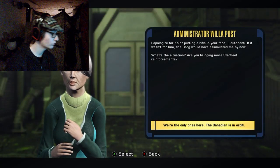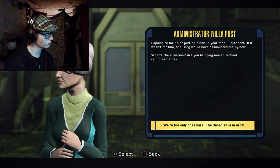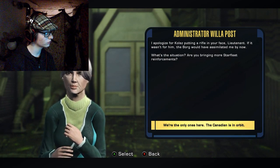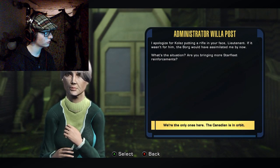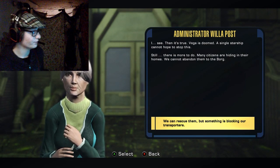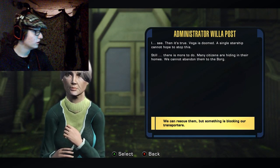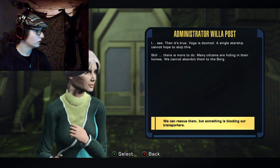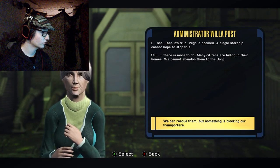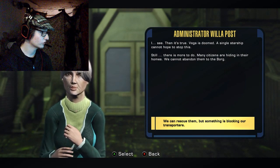Sir Cole is putting a rifle in your face. If it wasn't for him, the Borg would have assimilated me by now. What's the situation? I would bring more Starfleet reinforcements. And it's true. Vega is doomed. A single starship cannot hope to stop this. Still, there is more to do. Many citizens are hiding in their homes. We cannot abandon them to the Borg.